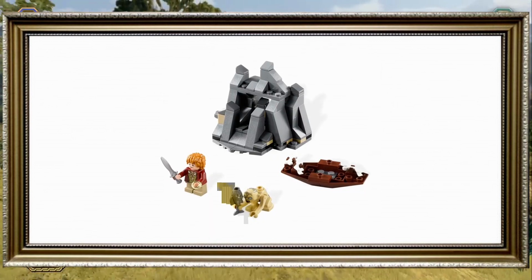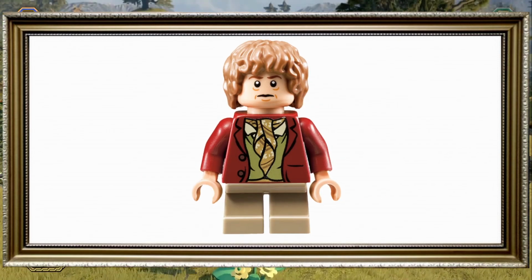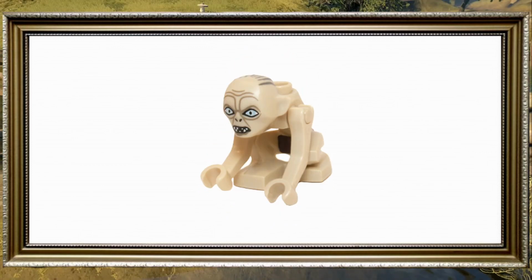That's not bad. Easy to get Bilbo, much cheaper Gollum as well. You get a little cave and you get a little boat. I love that Bilbo so much. He's a pretty common figure to get ultimately. I think he comes in a couple of sets, and same for the Gollum.